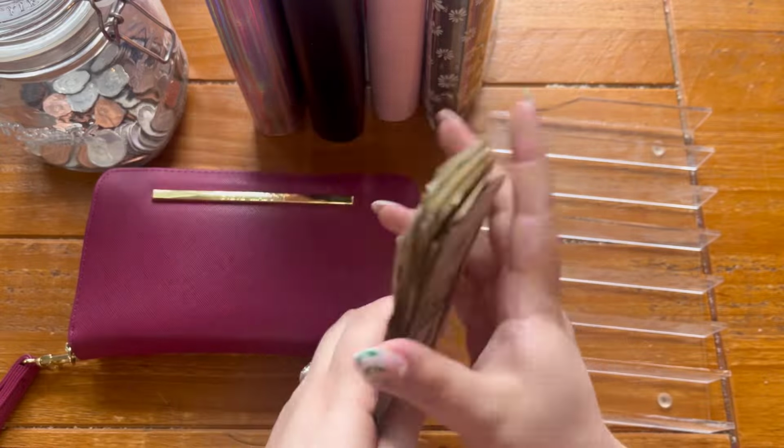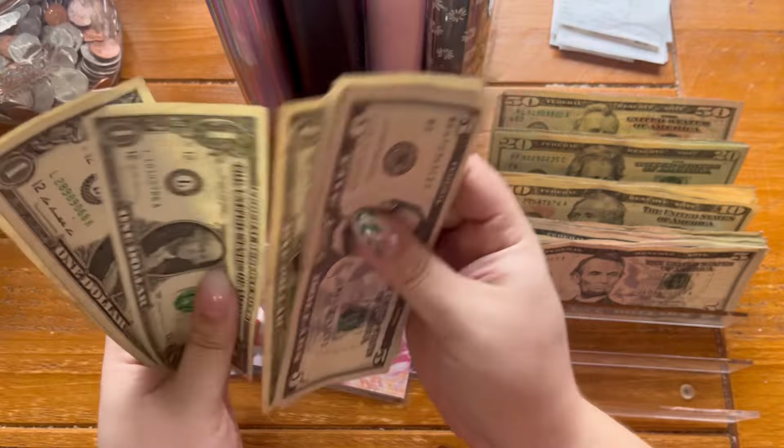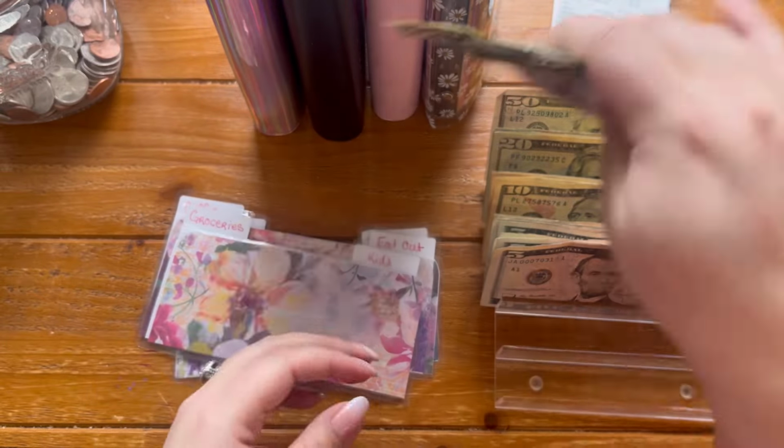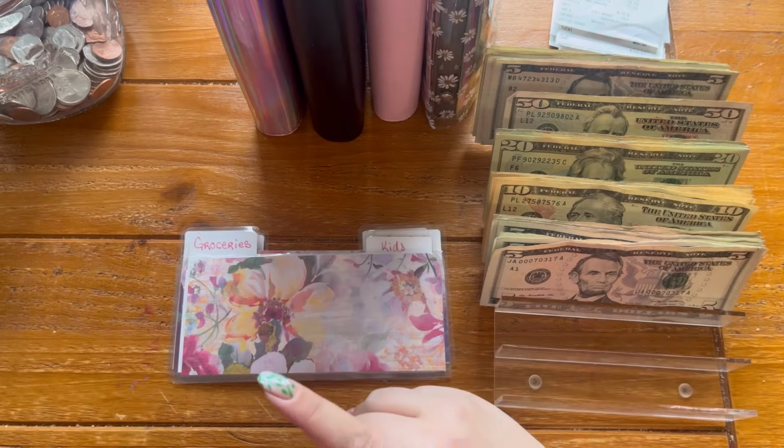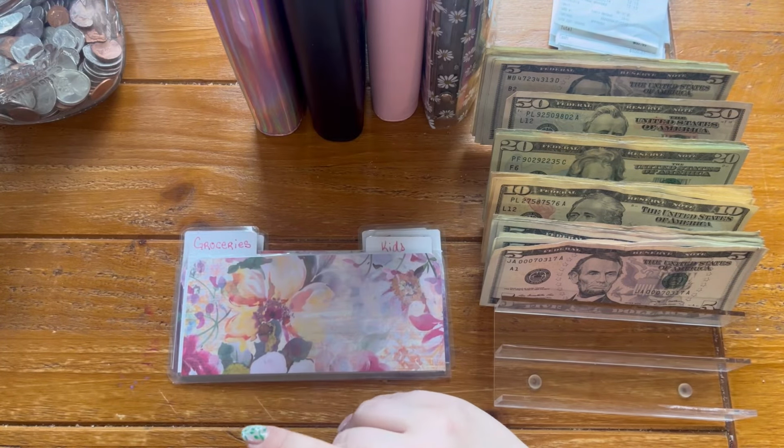So, we do have rollover. This week, grocery rollover, we have $14. And we have $10 in eating out rollover. And that is everything, which is fabulous. So that means we have $24 in our rollover this week. I'm proud of that. All right, so first things first is groceries, always.